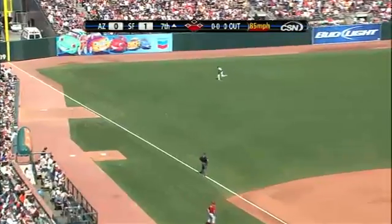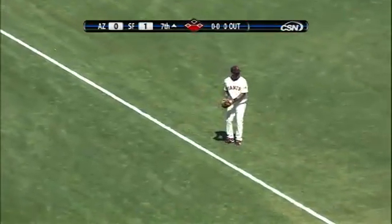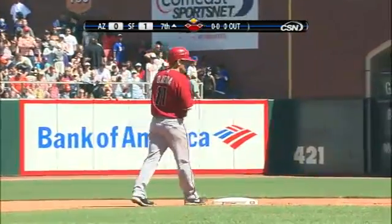Base hit, left field. So the tying run is going to be at second base. Is Ojeda with a leadoff double.